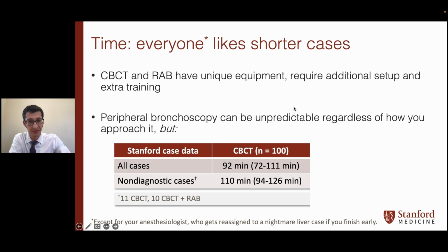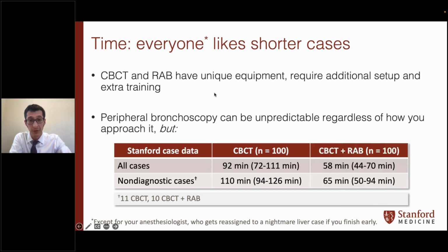But the numbers sort of don't lie in this case, and they really made us look back at our experience with cone beam and realize how much a robot helped us in our cases. When we were using just cone beam alone, the median time for all of our cases was 92 minutes. It was 110 minutes for our non-diagnostic cases. The first 100 cases we did with the robot cut our times nearly in half, 58 minutes for all cases, 65 minutes for those non-diagnostic cases. And so much of this was improved time in that early navigation, having that roadmap get you close to your target, and then using cone beam CT and real-time imaging to guide you through to the home stretch.